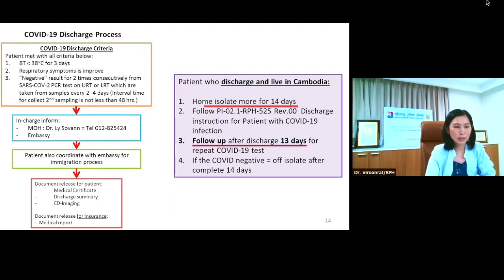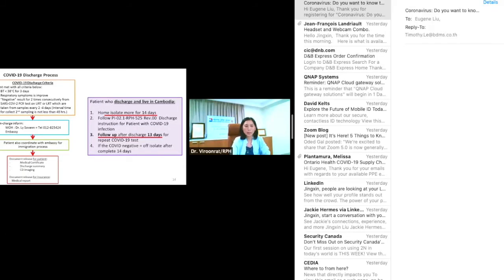And we also contact the embassy to prepare the immigration process in case you need to fly back to your country. Once you are discharged, we will give you a medical certification, discharge summary, and home medication as needed. In case you live in Cambodia, after being discharged, you need to do home isolation for another 14 days. And on day 13, the government will ask you to repeat the COVID-19 test again.